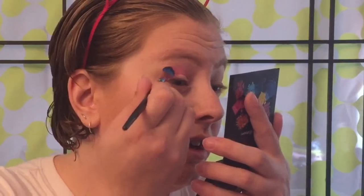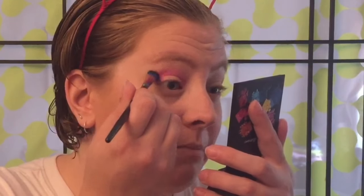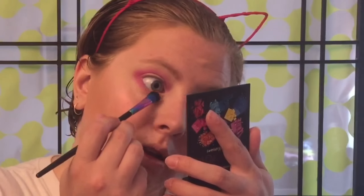And it does pull a little more pink, but this is the closest to a purple matte I have. And purple mattes are kind of hard, and this is just a really good palette for color payoff. So I thought this would be a good shot. So I'm just gonna shape my eye and get this on as a transition color. So you can leave it like this if you really want, but I'm gonna keep going.